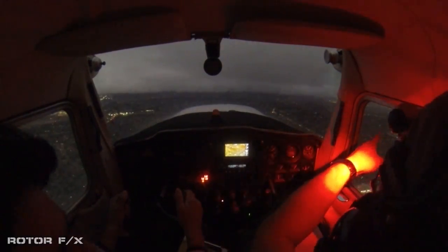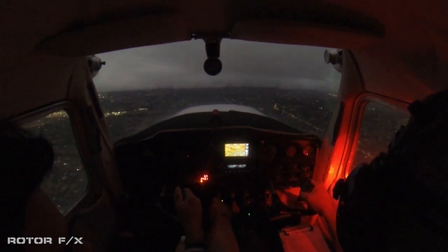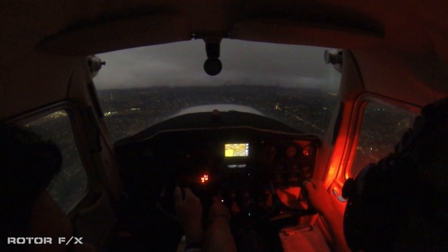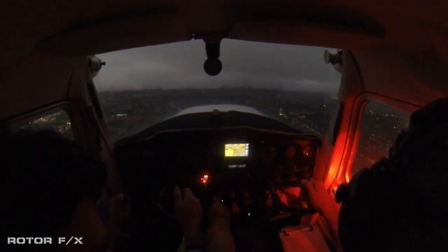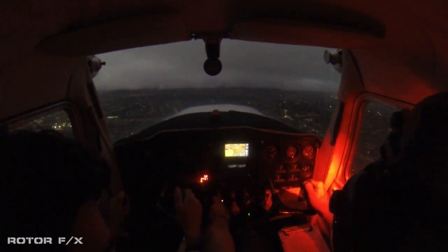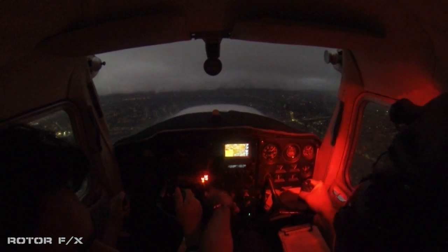Van Nuys traffic, 61221. We have the Phenom in sight. Cessna 221, Van Nuys Tower, verify you do have the traffic in sight? We do have the traffic in sight, 61221. Cessna 221, roger. Number 2, follow the Phenom, runway 16 right, clear to land. Following Phenom, number 2, runway 16 right, clear to land, 61221. Wind 190 at 4.